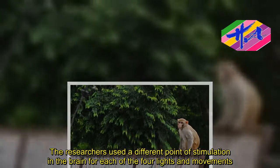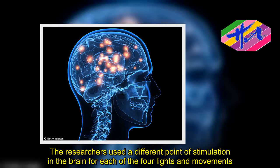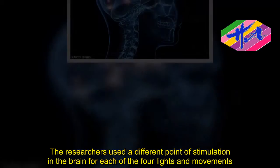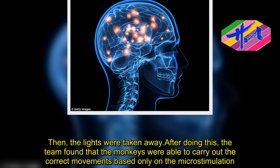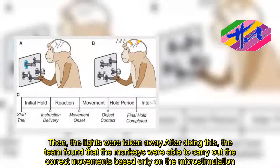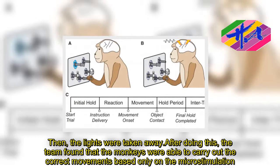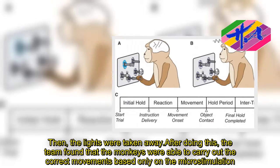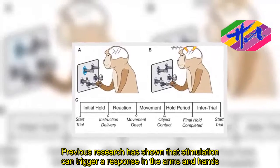The researchers used a different point of stimulation in the brain for each of the 4 lights and movements. Then, the lights were taken away. After doing this, the team found that the monkeys were able to carry out the correct movements based only on the microstimulation. Previous research has shown that stimulation can trigger a response in the arms and hands.